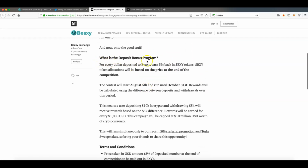So we're having a deposit bonus. For every $1 deposited to Beaxy, you earn 5% back in Beaxy tokens, which is good. Beaxy token allocations will be based on the price at the end of the competition. Contest will start August 5th and run until October 31st. Rewards will be calculated using the difference between deposits and withdrawals over this period. So yeah, you can deposit and withdraw crypto.